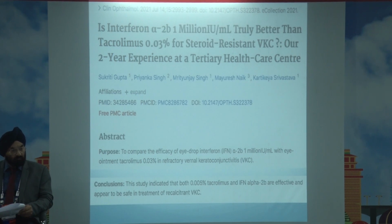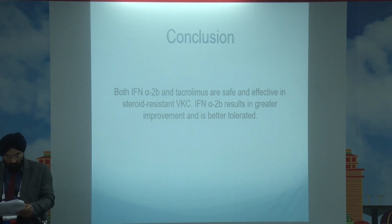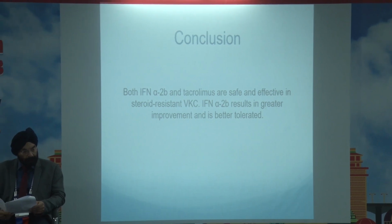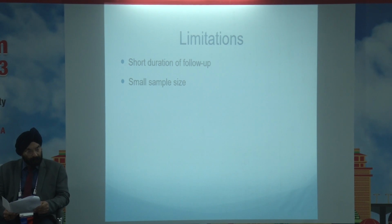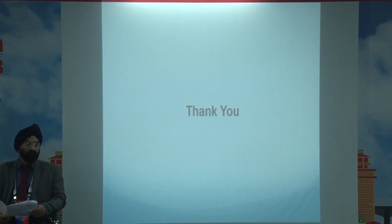0.005%. This was another study conducted by Gupta et al. where they concluded that both are effective and safe. However, the design of the study was retrospective. So to conclude, both interferon alpha 2b and tacrolimus are safe and effective in steroid resistant VKC. However, we found that interferon alpha 2b results in greater improvement and is better tolerated. The limitations, however, of our study are short duration of follow-up and small sample size. Thank you.